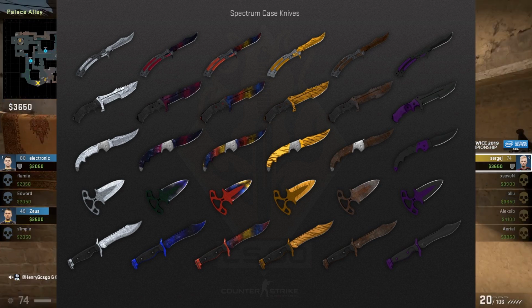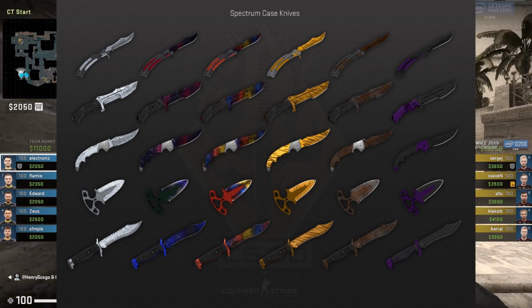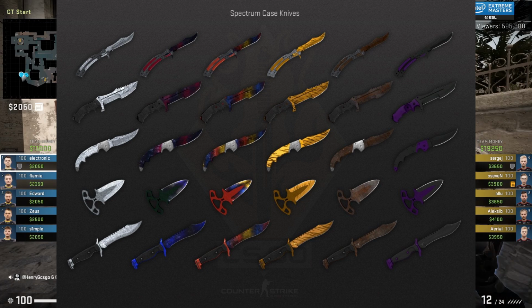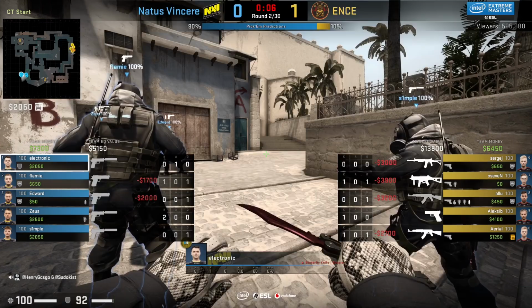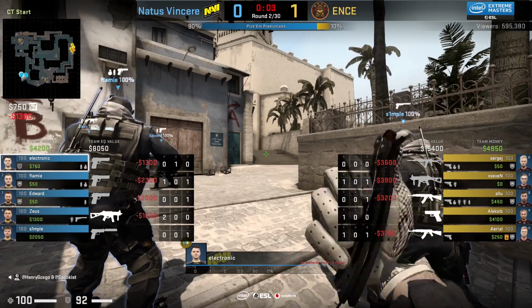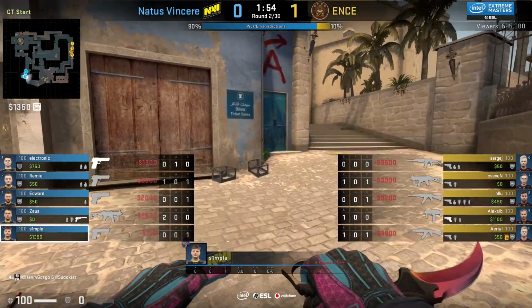The worst of those 4 is probably going to be the ultraviolet, just because if you don't get it in a pretty decent condition, you're not going to be having a super high price point. But then you've got the butterfly, Doppler, marble fade, and tiger tooth, each going for over $1,000, which is absolutely insane, the knife price point this case offers. That's not even the most crazy part though. The most crazy part about this case is the potential for a super big hit.